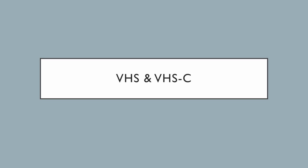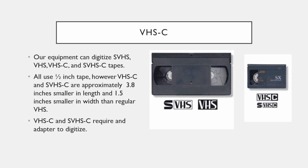VHS and VHS-C. Our equipment can digitize SVHS, VHS, VHS-C, and SVHS-C tapes. All use a 1/2 inch tape. However, VHS-C and SVHS-C are approximately 3.8 inches smaller in length and 1.5 inches smaller in width than regular VHS, which you can see in the photo. VHS-C and SVHS-C require an adapter to digitize.